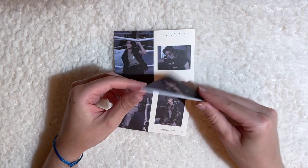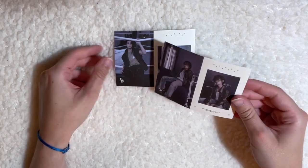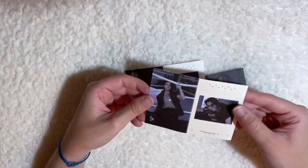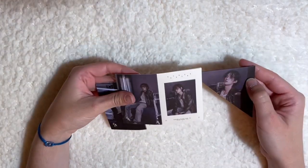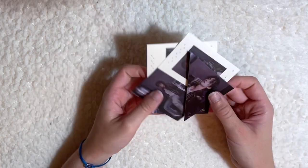This is his bookmark for version one. His sticker for version 1 and his sticker for version 3. I think I ended up pulling the sticker in one of my extra albums, so I don't actually need this, but you know, we'll take it. I love this bookmark though. I think he looks so stunning, so I'm happy to have that.